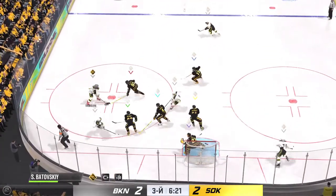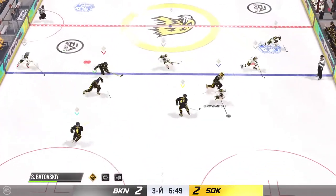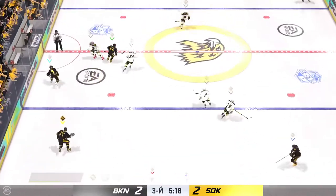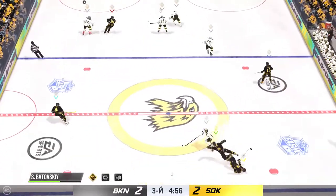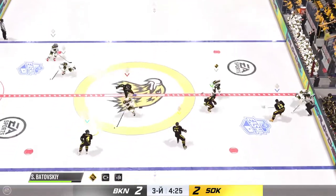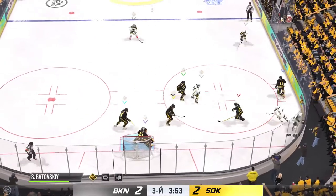Dan's got it along the wing. Broken up by Dodonov. This is the most fun time of a hockey game. When every play is so important, the game is tight, everything is on the line, and your decisions and execution is what's going to make the difference. Takes a hit on the play. Stockholm's got the puck along the wall. Grabs control of it at the point. Nice poke check inside the attacking zone.